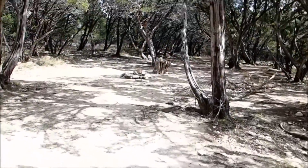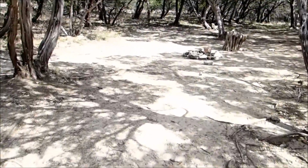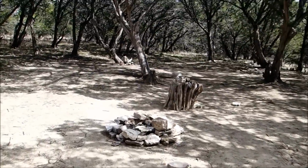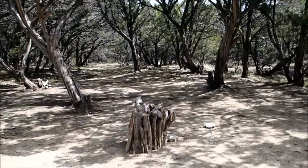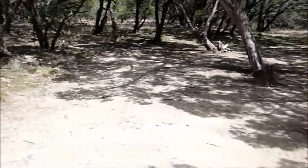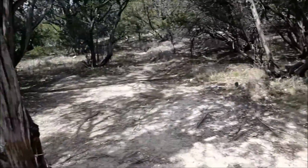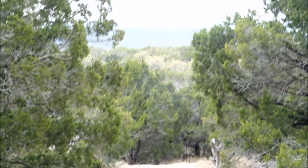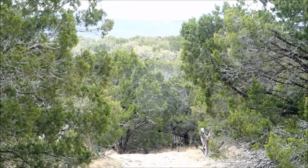And I would definitely check with them at headquarters if you come out here about these fire rings, because typically there's no fires allowed out here. But you can see there's a lot of room at this little campsite. And here's the view right off your front porch.